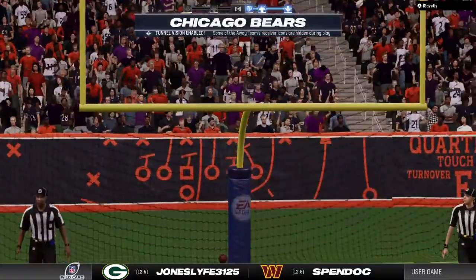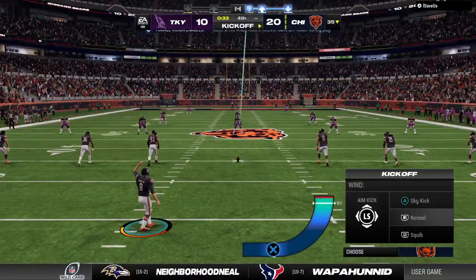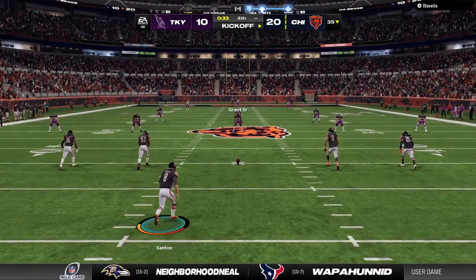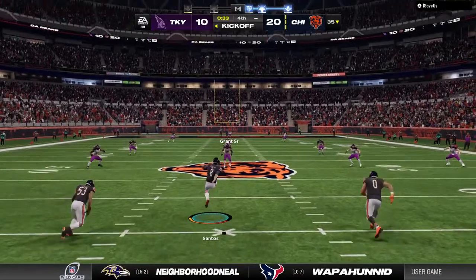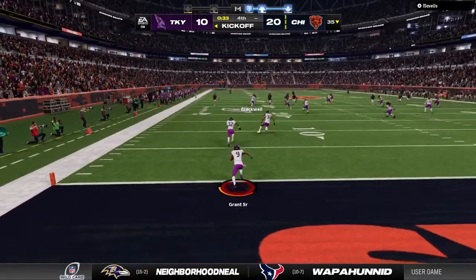Santos' kick is up and through, and they double him up here. That makes our score 20-10. So his second field goal of the game, and that could turn out to be the big one. Yeah, you have to make them score twice to beat you, and that's not impossible. But here in the fourth quarter, puts their backs clearly against the wall.